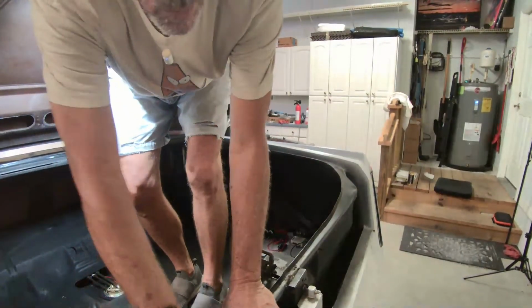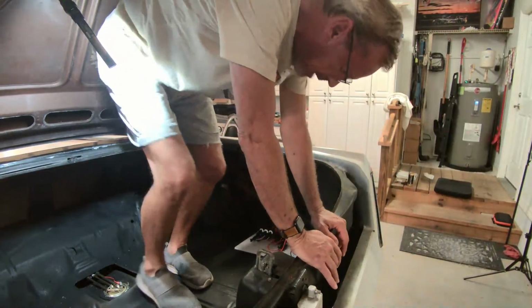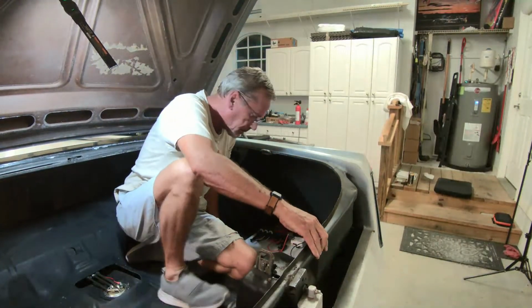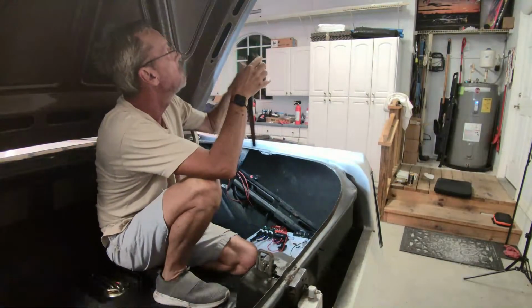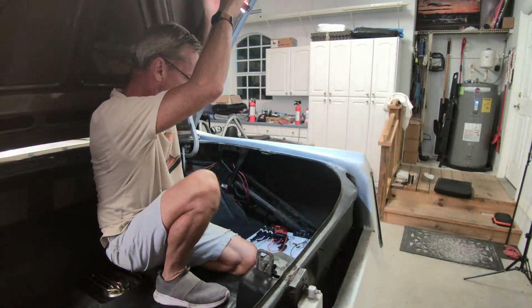And see, I'm putting my weight on this thing to try and get in the car, and it's like pressing on a knife edge. Oh, definitely need new trim in here. And I'll move the light for you guys too, because my body is basically blocking all of the light.